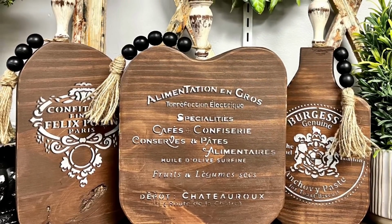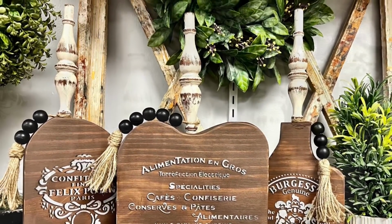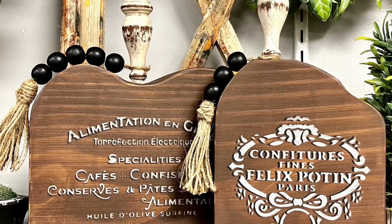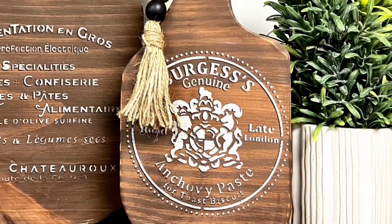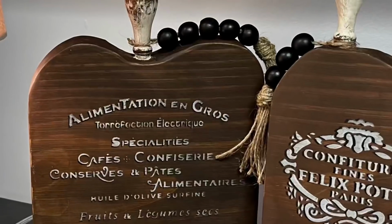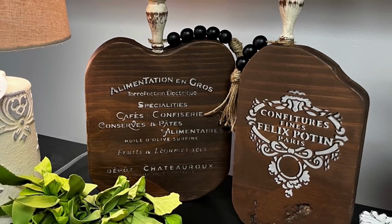Okay, so let me know, what do you think? How do you like this project? Pretty great from those spindles on that chair, and I have so many more projects to do. Again, I just love the drop shadow effect of stenciling. I think it really has a significant impact over just plain stenciling. And what do you think about the beads? Do you like them? Let me know in the comments.